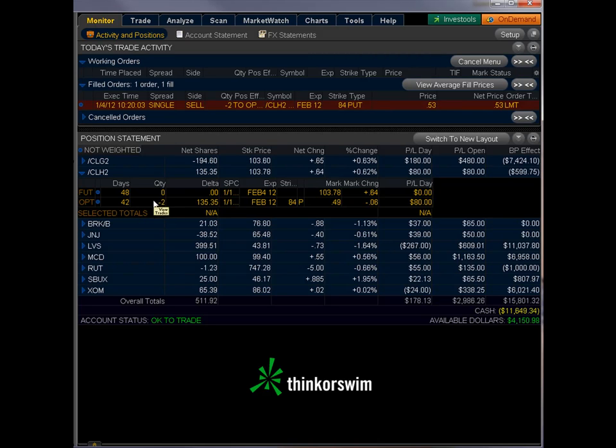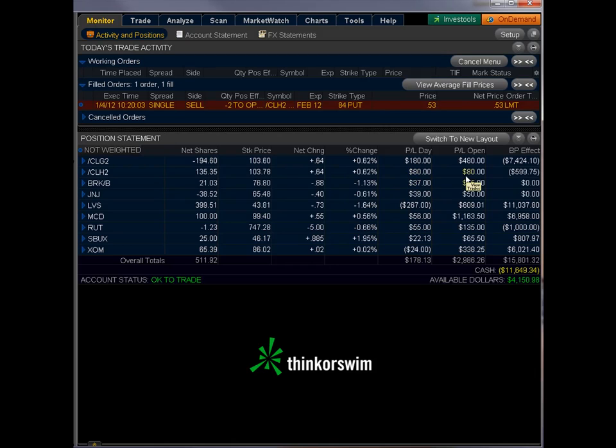I am short 2 February 84 puts. The price right now of these puts is 49 cents. They've gone down in price 6 cents today, which means a profit of $80. And as you can see, that's the profit of today and the profit since the open, because I've just got into this trade today. And here is the margin. So it's about $600 in margin currently. Made $80 so far today.